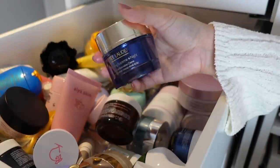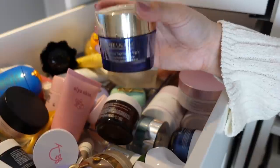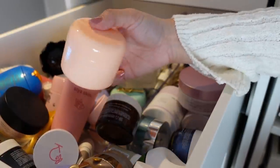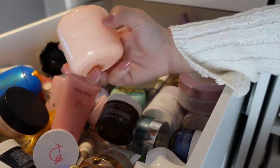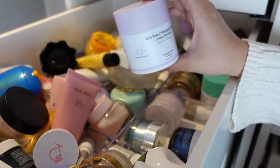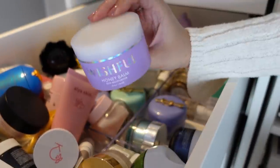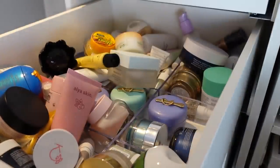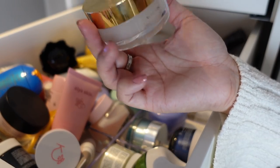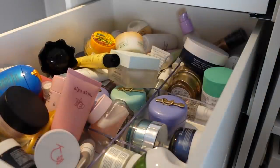Oh my God, obsessed, obsessed. I can't even say obsessed properly. Love this night cream. Give away. Glow Hub, such a cute brand. Gonna keep this. Give away. Give away. Going to keep. Love this Wishful product. Oh my God, I completely forgot that Asari does a gel cream. So I'm gonna keep this and give it a go.